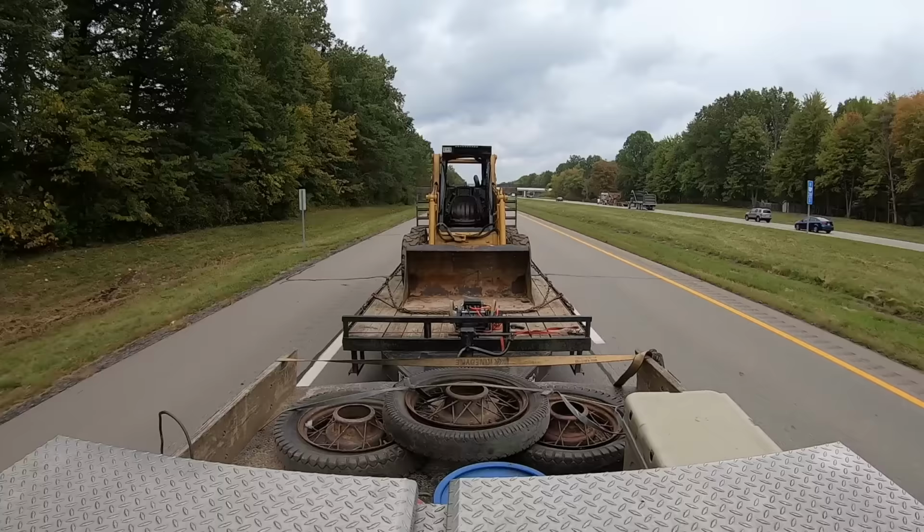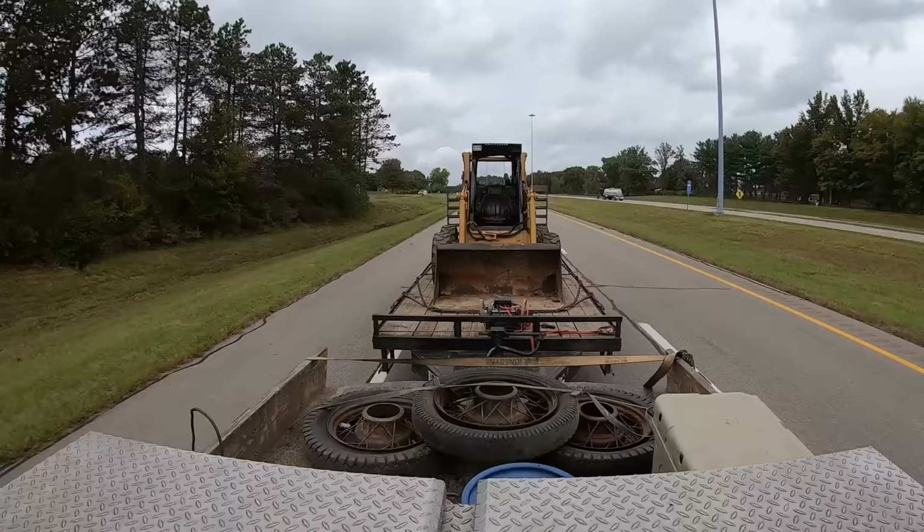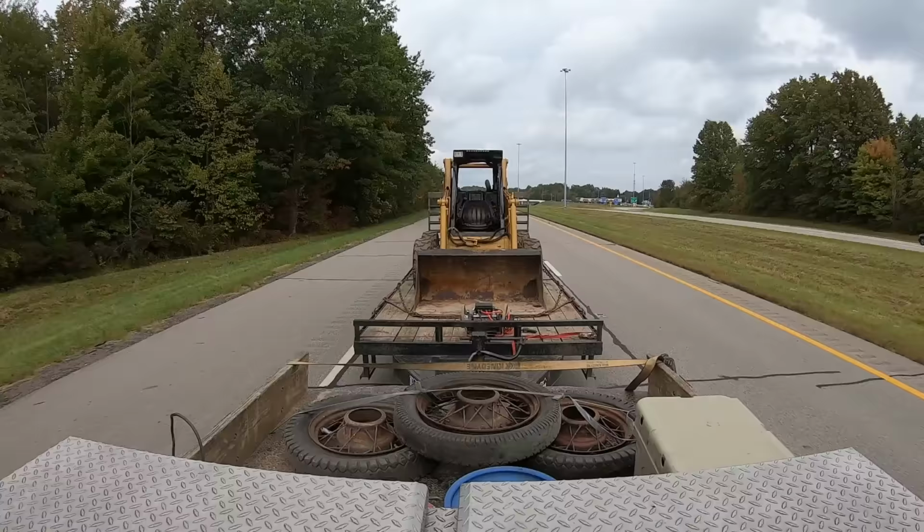Good luck to you. I definitely recommend having a skid steer in your arsenal. If that's the only machine you got, you can get a lot done with one piece of equipment, and I could never live without one ever again.